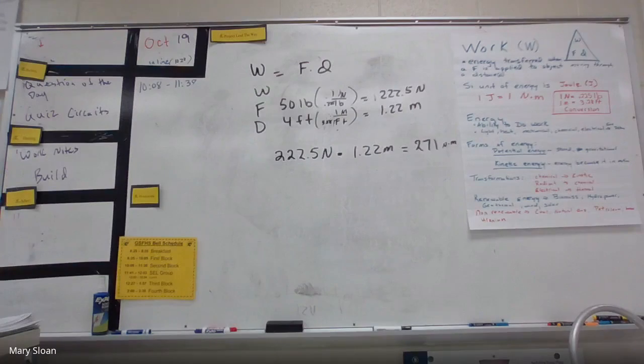And there are two forms of energy. You have potential energy and kinetic energy. Of course, potential energy is stored, or gravitational potential energy. Kinetic is energy because it is in motion. So kinetic energy is as you move around. You can have transformations of this energy. It could be chemical to kinetic, radiant to chemical, electrical to thermal. Those are three examples of energy transformation.